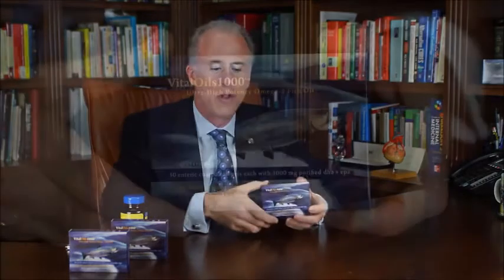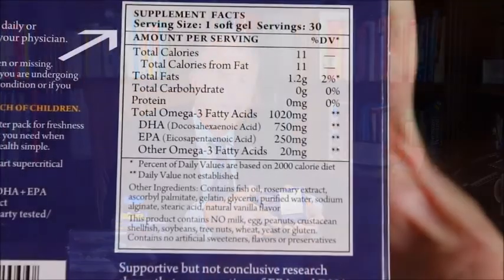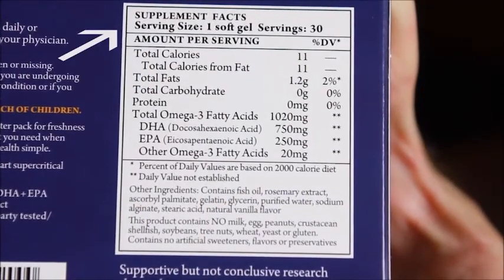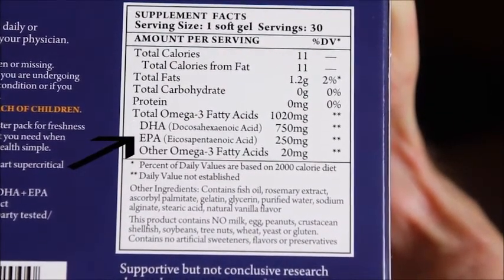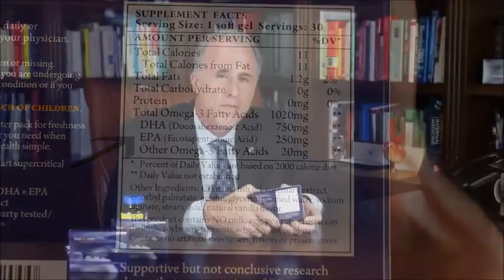Let's take another product. This is Vital Oils 1000. Go to the back of the label and you look at the supplement facts. Again, the first thing you do is see how many pills or how many soft gels per serving. In this case, it's 1. Then you go to the EPA and DHA lines and you add them together. The DHA is 750 milligrams, the EPA is 250 milligrams. In total, that's 1,000 milligrams.